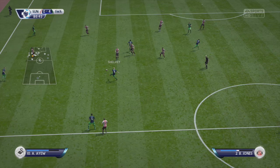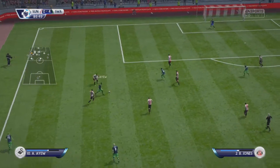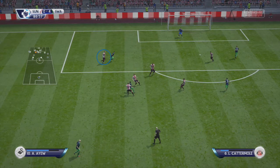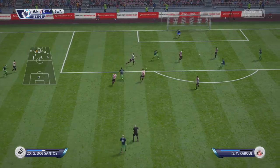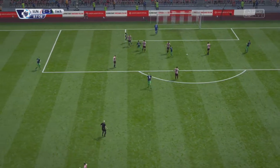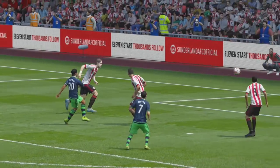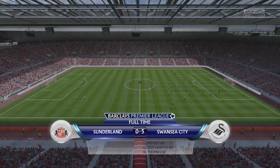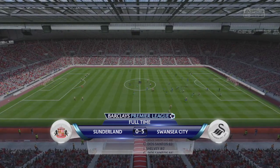In the 87th minute, with Thomas on the bench, Ayew cuts into the middle. Coates gets caught watching the ball. That allows Dos Santos to break free. He receives the ball, turns to the outside, and with his left foot, again beats Minoni to the keeper's right. Swansea walks away with the resounding 5-0 win.